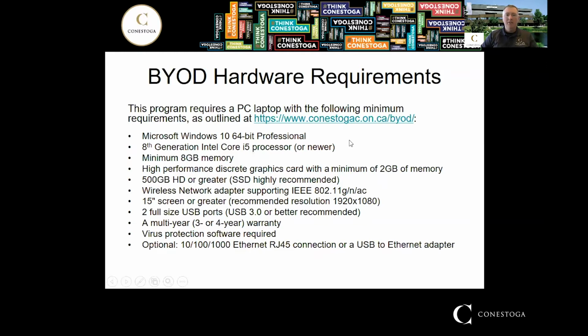The device that you're going to be using needs to have the Windows 10 64-bit Professional operating system. The software that we use won't run on a Mac operating system, so it has to be Windows. It needs 8 gigs of memory, and then you need a discrete graphics card. So it can't be onboard graphics, something integrated into the motherboard. It needs to be a separate graphics card with 2 gigs of memory. This is what you're going to need to run the CAD software.